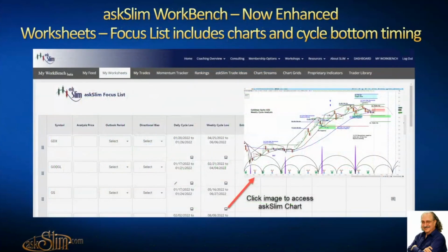I said we have a new enhanced workbench. Our worksheets now include our chart. So what you do is you'll be able to click on the little button right over there for the weekly and the daily chart, as you can see, and then it'll pop up for you to see the chart in all of our focus list. That's for the focus list right over here.